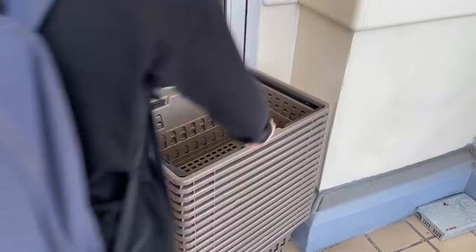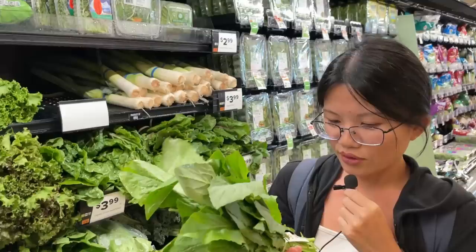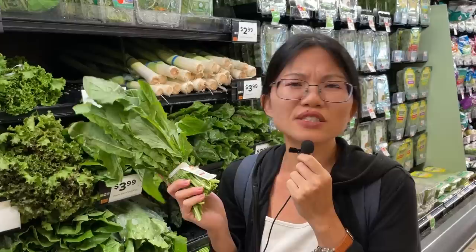All right, now that we are at a random run-of-the-mill kind of supermarket, let's go inside and see what they got. First, vegetable section, and let's see what kind of local produce there is. Ooh, dandelion greens. This is something that I never had, and I never saw it at markets and supermarkets either. Let's just give it a try and see how it turns out.